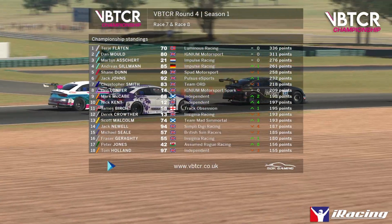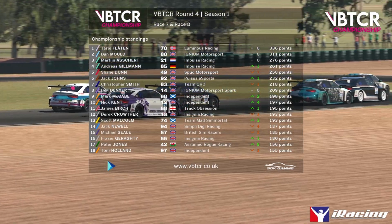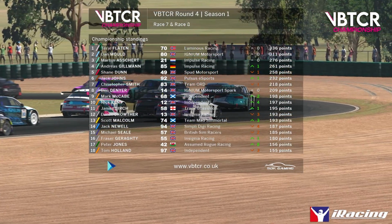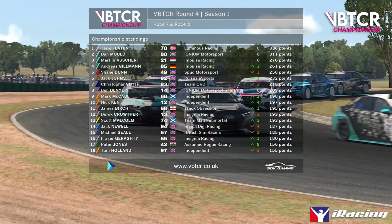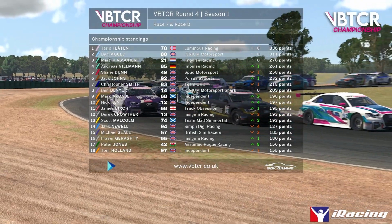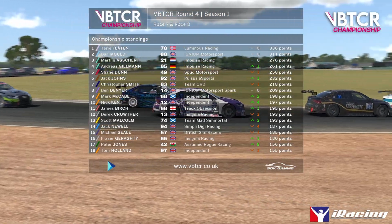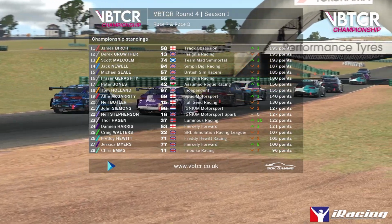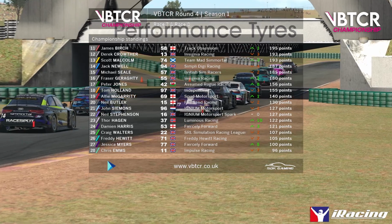and let's see what it's done to the championship standings. Flarton holds on to first place. Mould just closing up that gap ever so slightly in second. Assert holding on to third place with Gilman moving up a place into 4th. Shane Dunn demoted to 5th. Jack Johns profiting from that 3rd place, up into 6th, with Smith, Denya, McCabe and Kent rounding out your top 10.